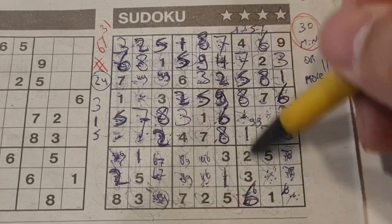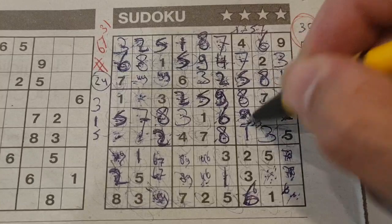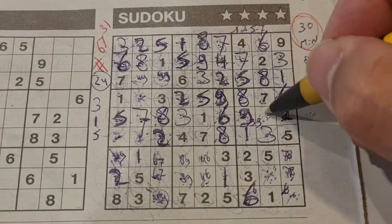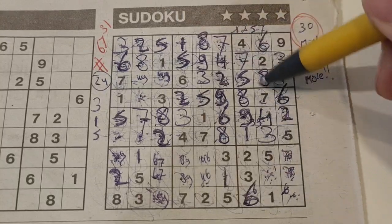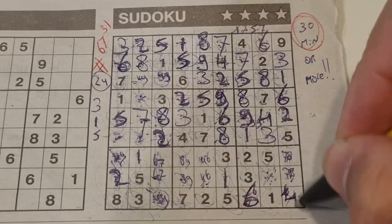One box left in this column for number 9 then. Yeah. Need a 9 here. One box left in this big square, for number 1, 2, 3, 4 is missing. So we have a 4 in this column, 4 in the column next to the last column. The only place left for the 4 should be there.